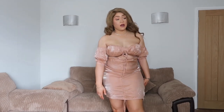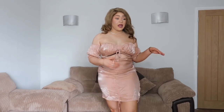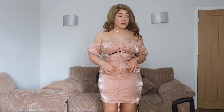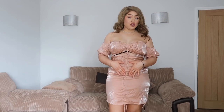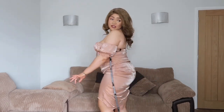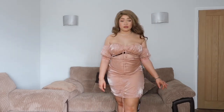Very pretty colour. I do like it, but I just don't think it flatters my stomach area because it doesn't fit very well. But if you don't want your stomach to be restricted and tight, then I would definitely recommend this because you do have that extra room there. Very pretty dress, guys. So this is the first piece.